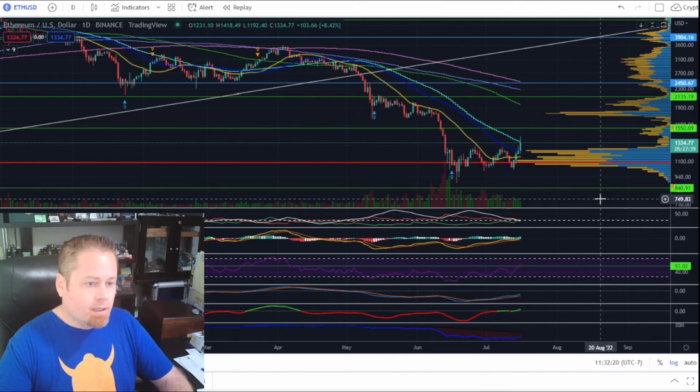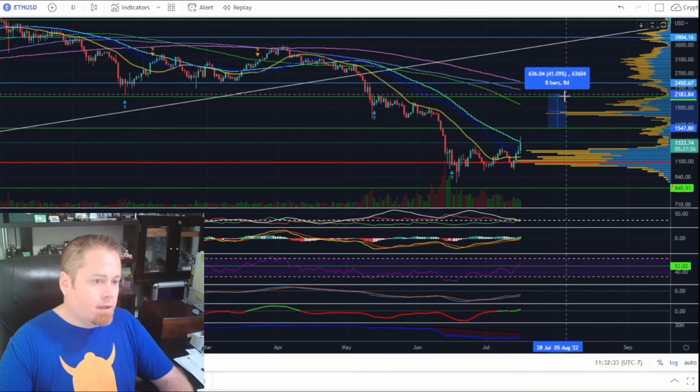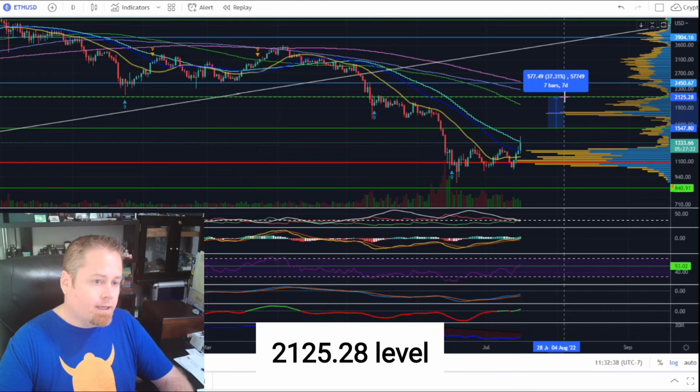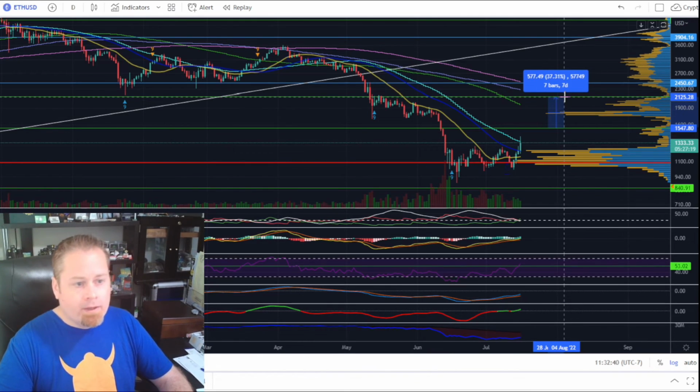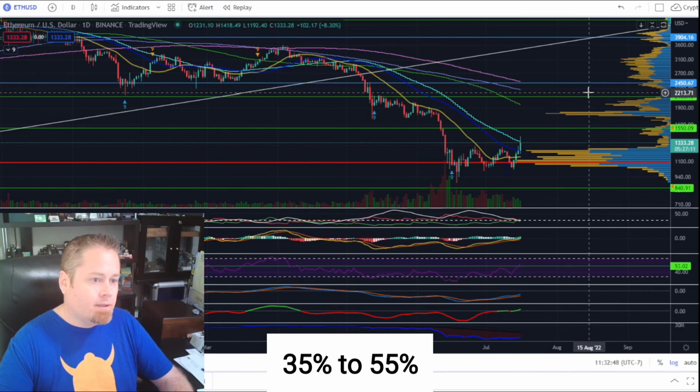And so if we can see a clear break above the 1550 level, then I'll potentially be looking for an Ethereum trade if we can get above that. I think if we do see a bounce above that, then maybe we could get as high as the 200-day moving average before selling off again. And then we also have potential resistance at about 2125. So if we get above the 1550 level on Ethereum, we could be looking at some upside targets of 2125 or 2450, which would represent about 35 to 55% of upside potentially.